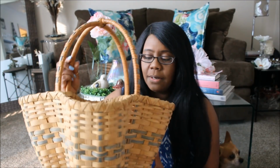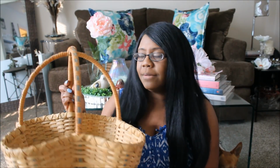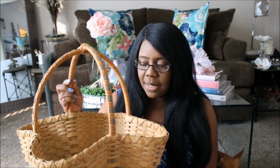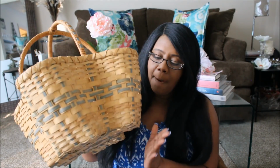It is wicker-like and it has some blue detail in it. I initially picked it up to put on my front porch because our house is blue on the outside, if you haven't seen it, and plant flowers in it. I was actually going to put planters with the flowers in it so not to mess up the basket, but I changed my mind on that, and so I still have this basket. I'm not sure if I'm going to paint it.